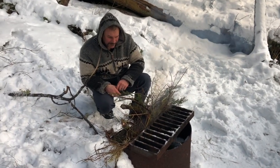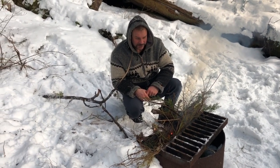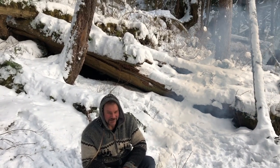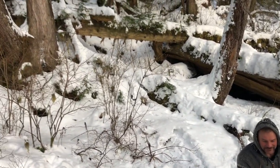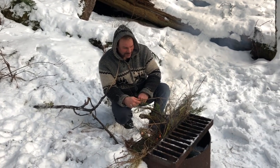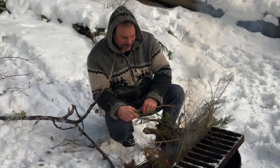Are we having much luck? Well, there's fire in there. It's hard to find wood. It's all buried in snow, and it's all frozen and cold. The only thing that burns is this green stuff, but it also makes a lot of smoke. It's the sap in the limbs that are burning.